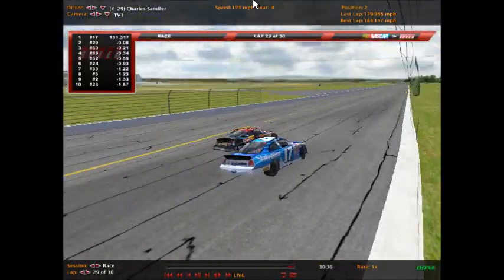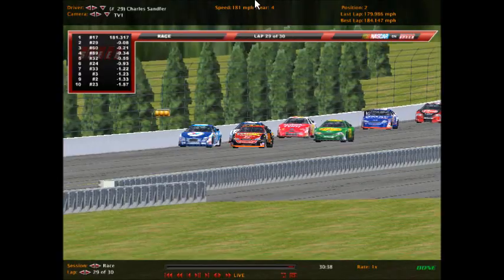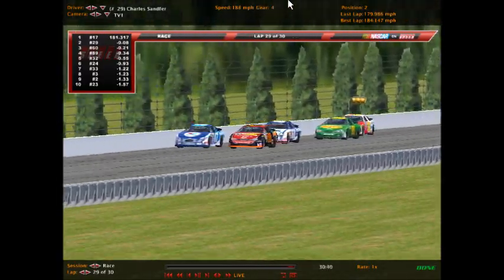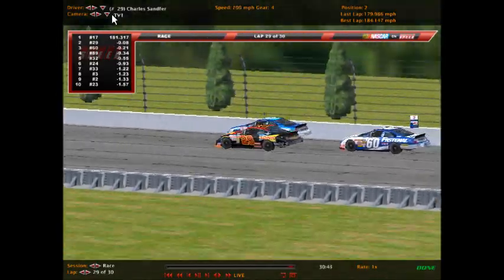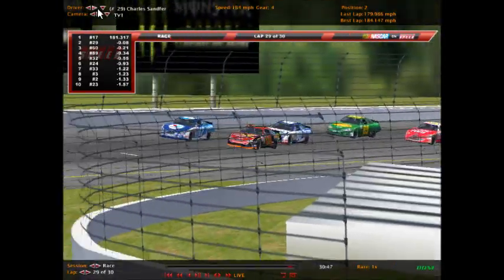Shelton to the high side. Sanford looking for his first victory of the season. Shelton looking for her 3rd and 2 straight. McIntyre's also looking for his 2nd victory of the season. He's trying to become the 4th to win 2 races this season.